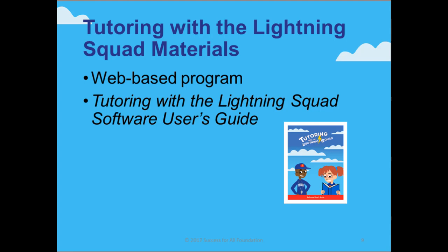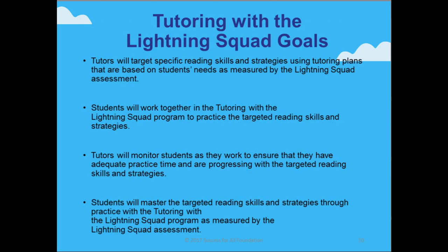Also, what's very handy and very useful, and if you are someone who works with, trains, and supervises tutors, I would advise printing out a few of these for them. The Tutoring with Lightning Squad User's Guide. It's very clear-cut. It's very explicit. If you forget something that I've talked about today, it shows pictures of what you need to do and how you need to do it in order to get set up and to get going, and how to access reports. So that's a very valuable resource to have.